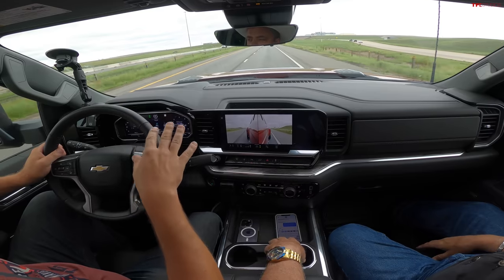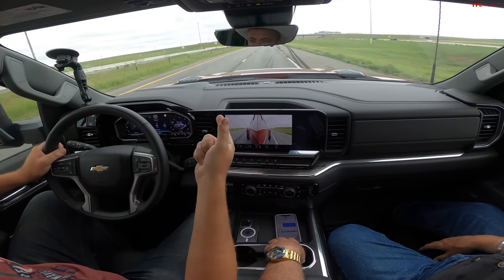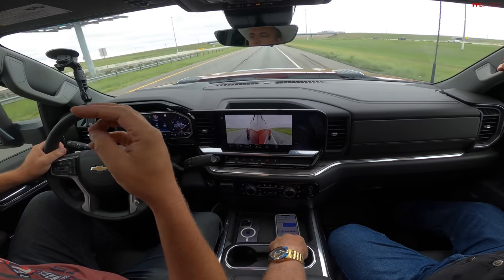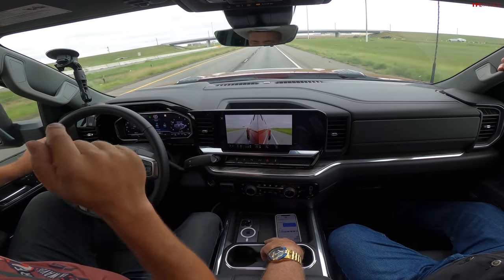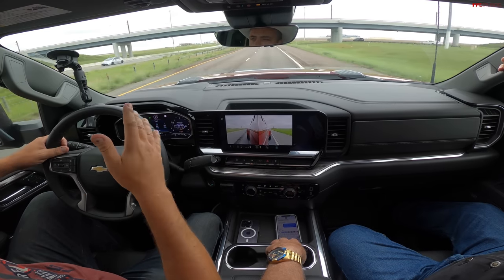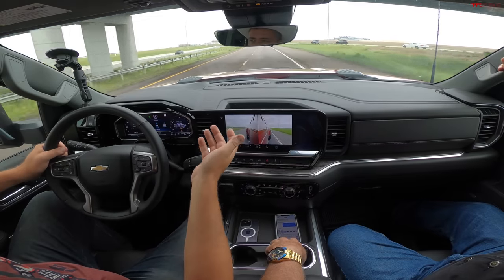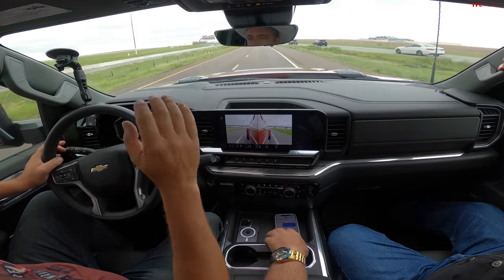Right, so here's the other thing I wanted to say. Ford has several driving modes. It has normal, of course, tow haul, slippery, but it also has eco. This one does not have a special eco mode. Right, it has tow haul, normal, and off-road. But hopefully when you're driving normally, it's in its most efficient setting, right?